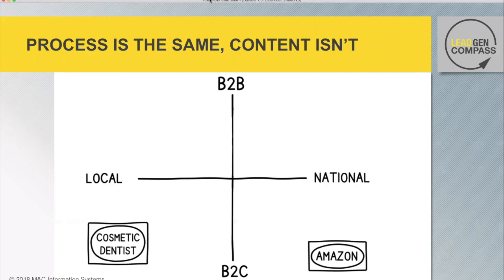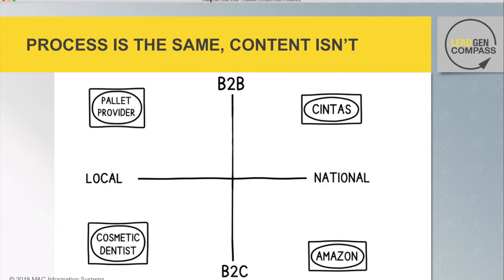And there are lessons that the cosmetic dentist can take from a behemoth like Amazon in how to develop these leads. On the business to business national side, take a big company like Cintas, right? They've got plants all over the US. They've got trucks all over the road. I almost got ran off the road by one. That's why they made my list the other day. Selling mats, selling uniforms. I don't even know what else, rags. But the way that they are developing business is that much different than our local pallet provider.